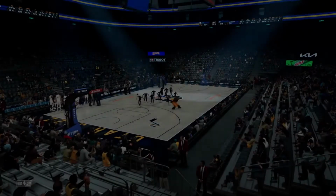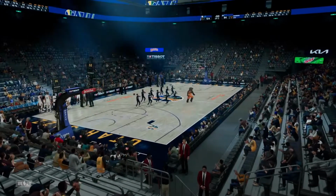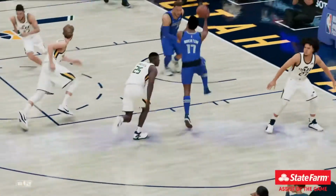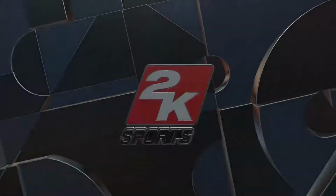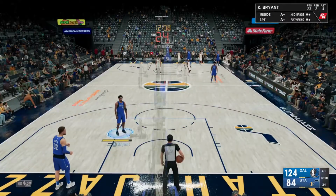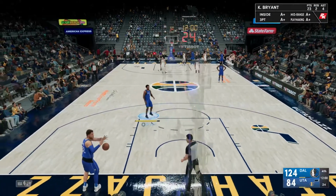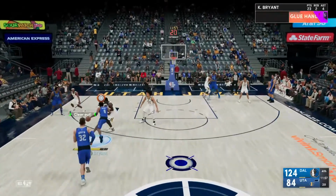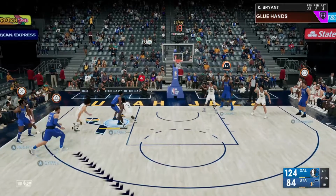All right, look who's coming onto the court. And a worthy candidate tonight as we take a look at our State Farm assist of the game. And I'm glad this was the pick because I love this pass. Such a great dish. That's what I call court vision. Yeah, and with the accuracy to go along with that vision. I mean, he put the ball in the absolute perfect spot. That's how you orchestrate it.